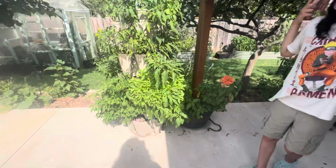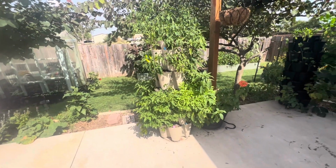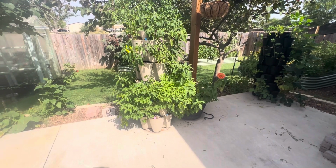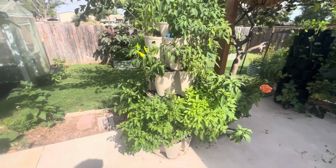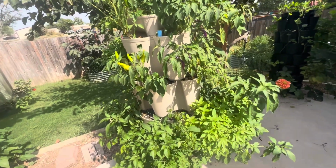Green stalk with the hot peppers. Now, keep in mind, this is the 102 degree point in the day. So if the leaves are looking a little bit droopy, it's because it is insanely hot out here, but the health of the plants has improved drastically over the last few weeks.